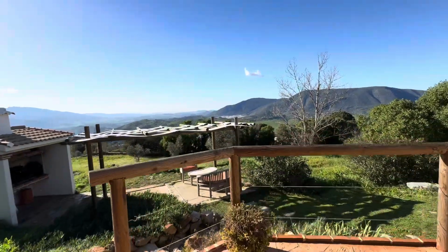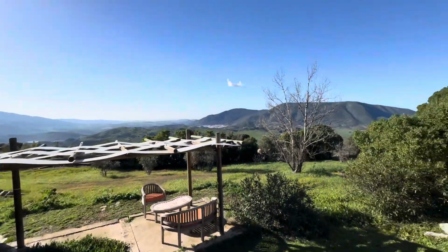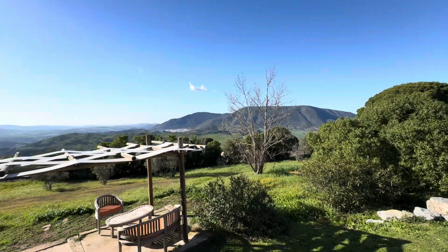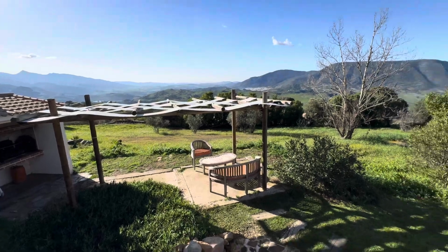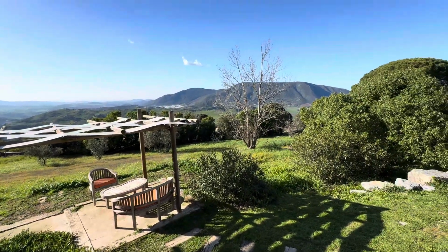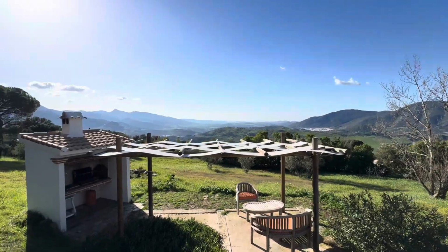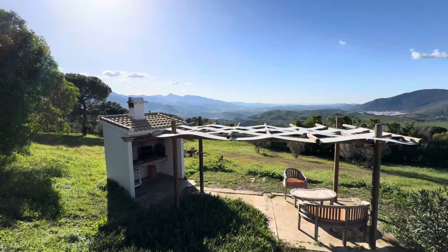So you've got a couple of little seating areas. The land goes down on the line, as you can see, and there's parking for 6 cars, I would say, 5-6 cars. It's so quiet here. You can see Algodonales there in the distance, and you can just see there in the distance the lake glistening.